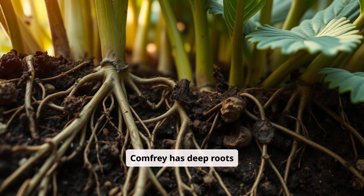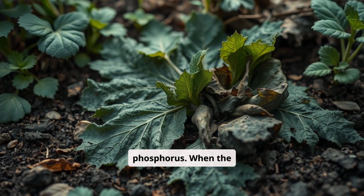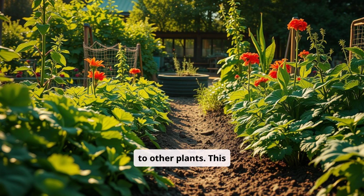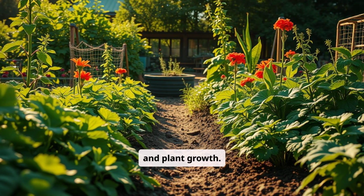Comfrey has deep roots that pull up potassium, calcium, and phosphorus. When the leaves break down, these nutrients become available to other plants. This natural fertilization process improves soil health and plant growth.